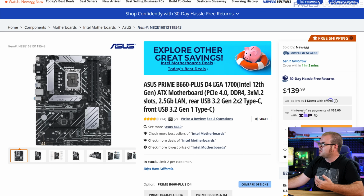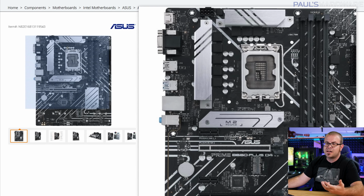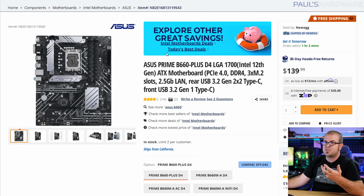Unfortunately, the Intel LGA 1700 motherboard options in the budget range aren't quite as varied as I think the B550 are on the AMD side. So we have this ASUS Prime board for $140. Do note that this would not be a good board to choose if you plan to upgrade to an unlocked overclockable CPU in the future, like a 12700K or especially a 12900K.